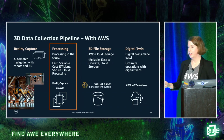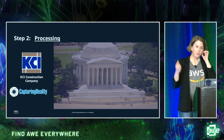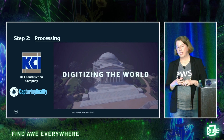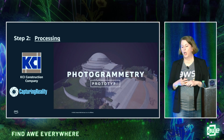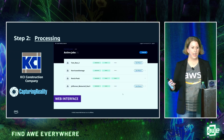So let's talk about processing, because we're going to save this for last. So step 2 in the pipeline, this is a prototype my team did. It was an engagement with KCI Construction Company. They are a full-service general contracting company. What we did is we implemented capturing reality software on the AWS cloud.